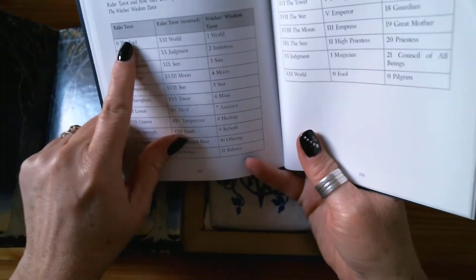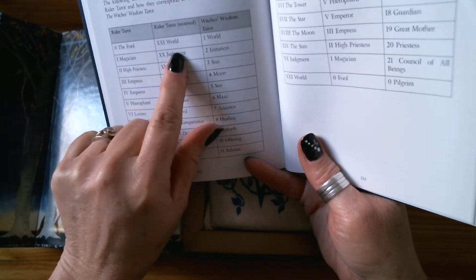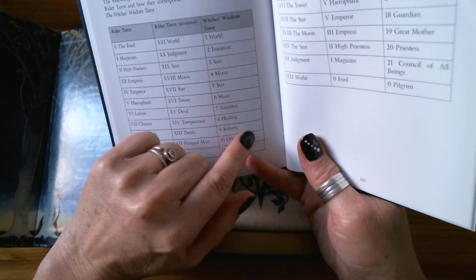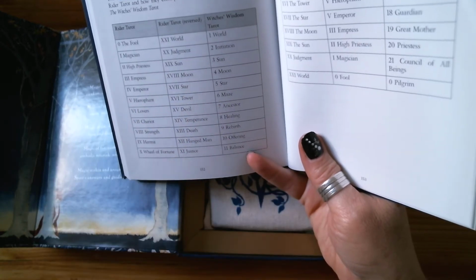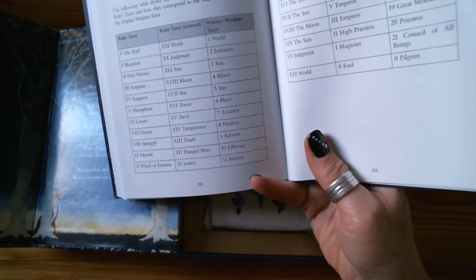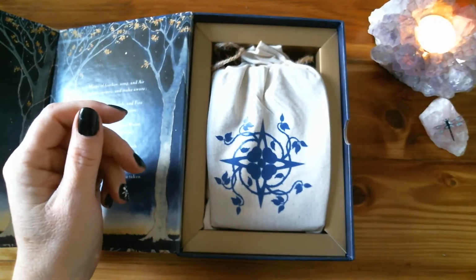So where we would normally have had the Fool, it would be the World, and in this card deck, it is World. Magician, reversed, would be Judgment. In this deck, it's Initiation. So when we go through it later on, you'll notice that some are still named the same, but their numbering is different. So it is in a reverse order. But it is very, very interesting and definitely worth looking at. But take note of how beautiful this book is, that there is a lot of information in it.